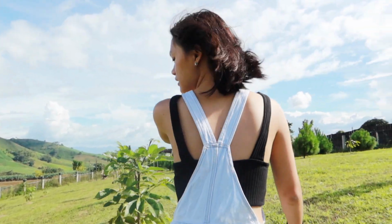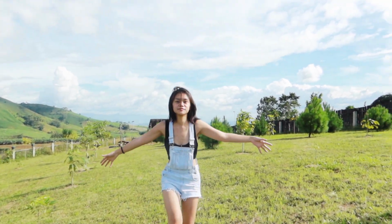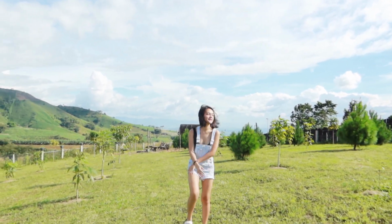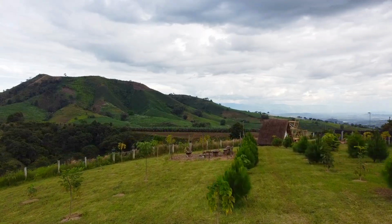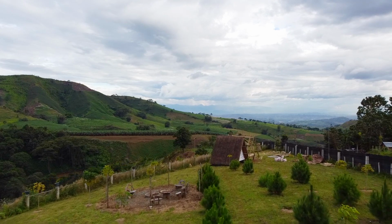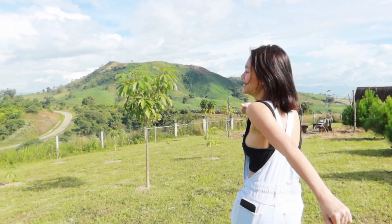So going there, we actually have a lot of trees planted here, as you can see. We have pine trees, golden trees, and so on, just for aesthetic purposes. So, going here. Almost there, guys. Let's go.